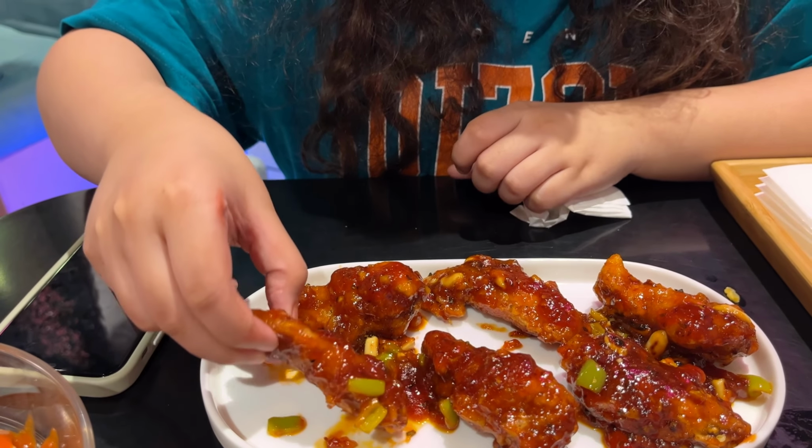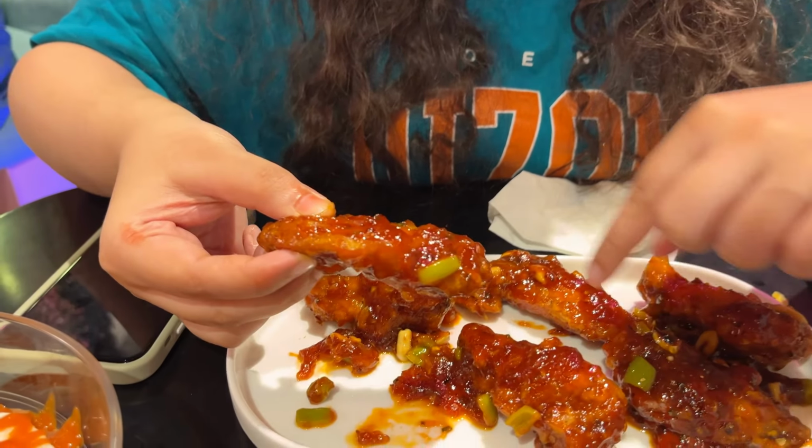I'm a drums person. I don't go for the leg. Because wings. I can see garlic pieces on top. It's a bit too sweet for my liking. I'm not a big fan of Korean wings in general. I like tangy wings, like peri peri wings or buffalo wings. It's nicely fried, the sauce is nice. It's just not for me. I prefer tangy sauce.